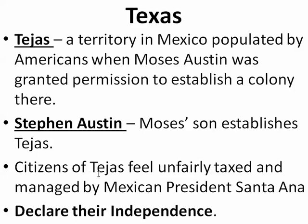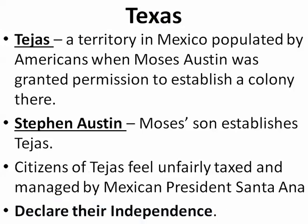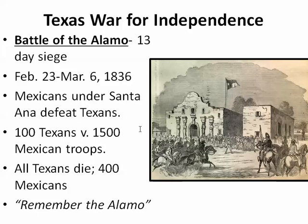So the people in Tejas feel they're treated unfairly by the taxes they have to pay, so they're eventually going to declare their independence. The people of Tejas, or Texas, are going to declare their independence from Mexico. And just because you declare your independence doesn't mean you're independent. So just like we did, they had to fight against Mexican President Santa Anna and the country of Mexico. One of the battles was on February 23rd through March 6th in 1836.